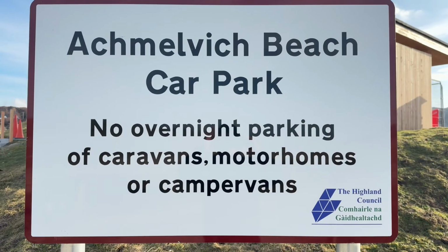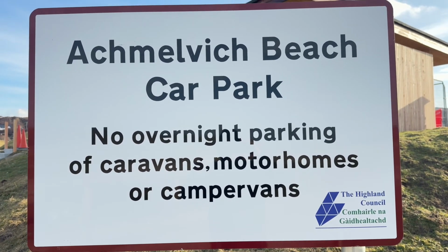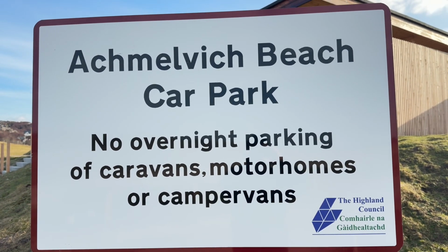I wish I'd come here in the summer, but to be honest with you, this place is breathtaking. Way up the northwest of Scotland, and you've got beaches like this. You could be any place in the world. Now, although it says no overnight parking, you are allowed to come here with your motorhome, but the road to here is very squeaky bum time at times.